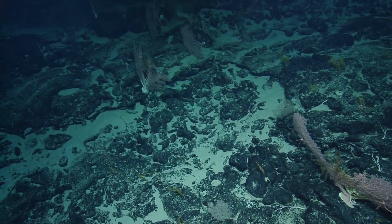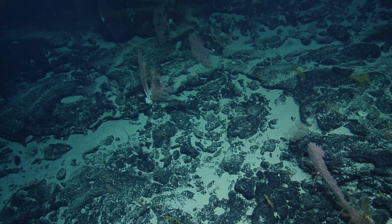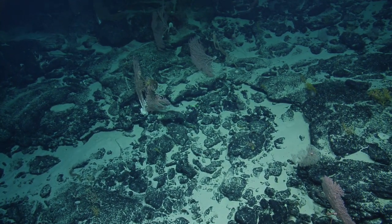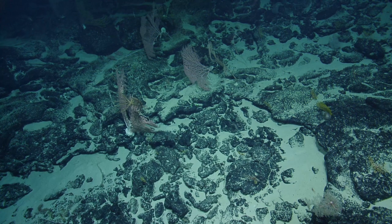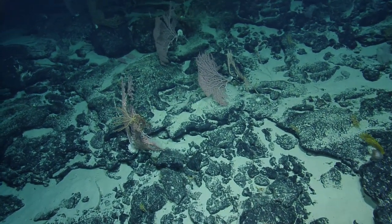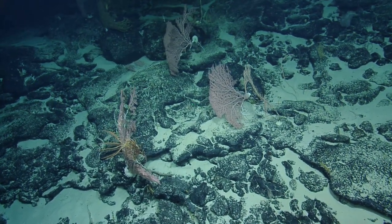Another Umbellapathes there, a black coral, is a great example of convergent evolution, where you've got an Umbellapathes, an Umbellula, and a Metallogorgia that have all converged on this stalk with an umbrella-shaped top, but come from very, very different evolutionary backgrounds.